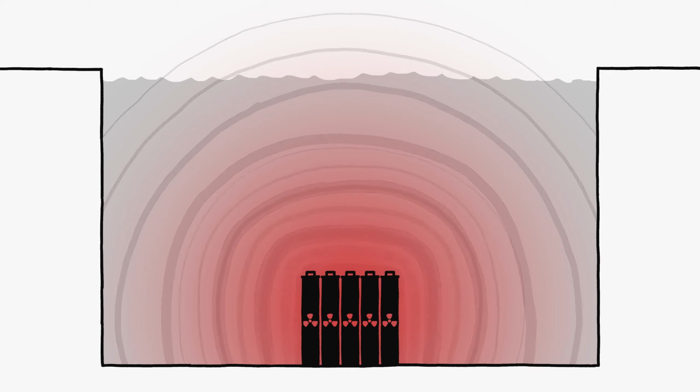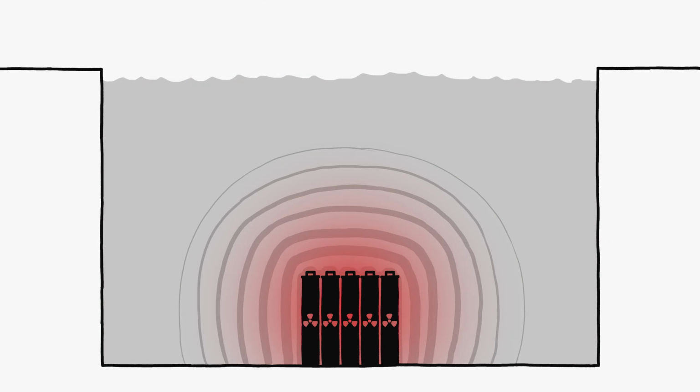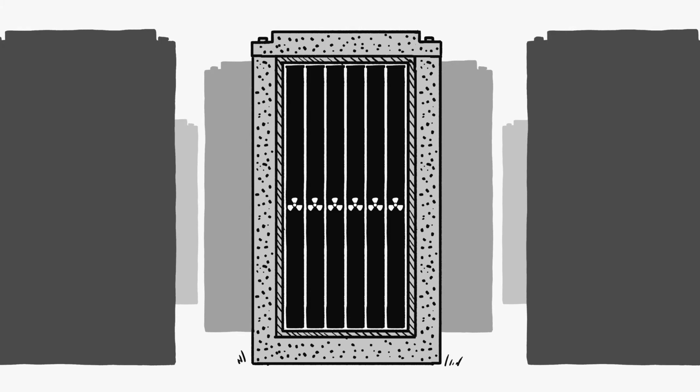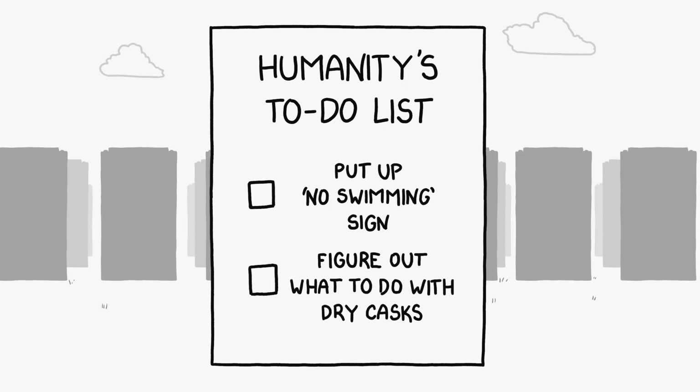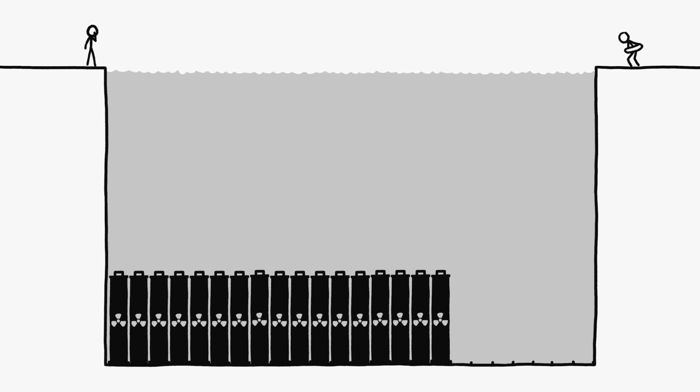Spent fuel from nuclear reactors is indeed highly radioactive, and it's also hot. Water is good for both radiation shielding and for cooling, so fuel is stored at the bottom of pools for a couple of decades until it's inert enough to be moved into dry casks. We haven't really agreed on where to put spent nuclear fuel yet. One of these days we should probably figure that out. But Jonathan asked about swimming in the pool.